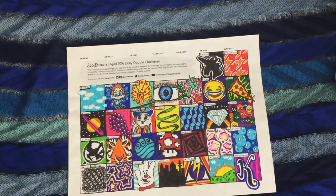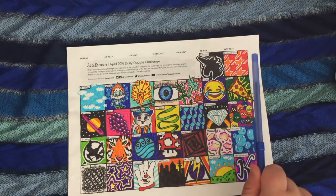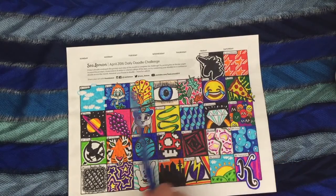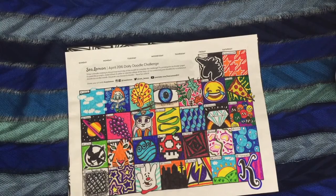And then probably one of my favorite things I did, I follow Sea Lemon on YouTube, and in April she ran a daily doodle challenge, and each day had a prompt. I'll just go through it really quickly. It went from unicorn, houndstooth, which I had to look up the pattern. This pattern is called houndstooth, and then clouds, and then it says fish, so I drew a Bubble Guppy.